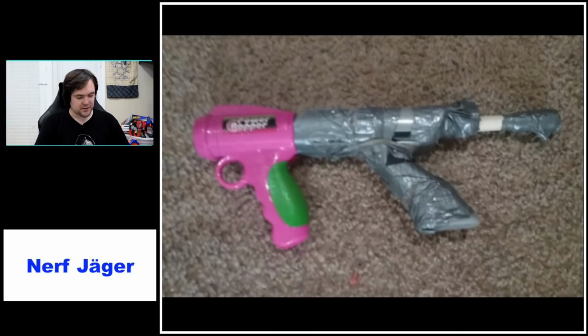Oh my goodness, what is this? Nerf Jaeger, this is a failed homemade that is just pull back and release blaster. It has no trigger. It's a lot of tape. It's a lot of tape. I mean, if it worked, good job. If it doesn't work, I can see why. I don't have any words for this. This is ridiculous. Yeah, I'd say burn it. It's so bad.